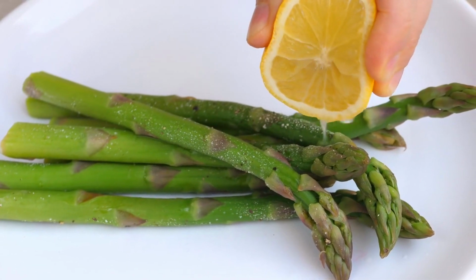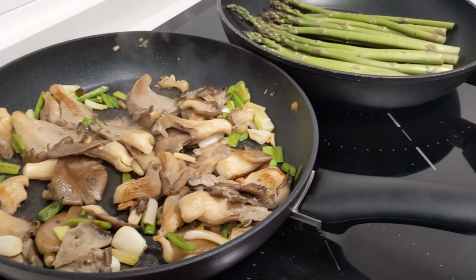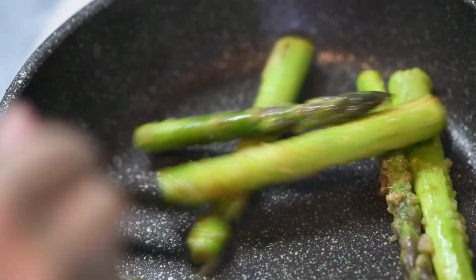12. Asparagus. Asparagus is particularly high in antioxidants, which can help combat diabetes. It's best enjoyed grilled or lightly steamed.